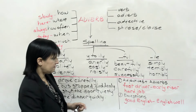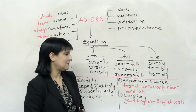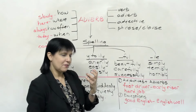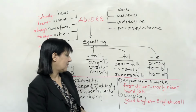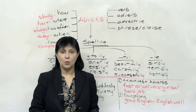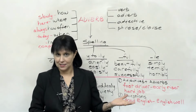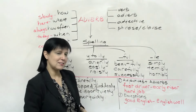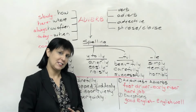Something to keep in mind: there are always some exceptions, just to confuse you. Sometimes there are a few words in English which are the same when they are adjectives and adverbs. For example, the word fast. We can say he is a fast driver, or he drives fast. We don't say he drives fastly, because there's no word fastly. There's only fast.